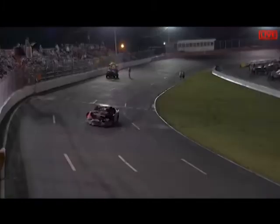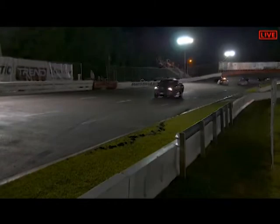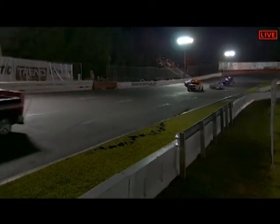Let's look on the screen where we see Burbage. They've done some cosmetic work to that car and making sure that the toe is correct. Oh wow, nothing's dragging. He's missing a door. He has a door no more.